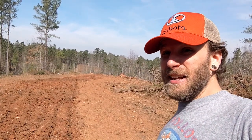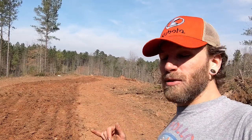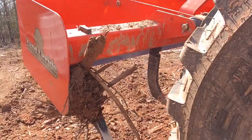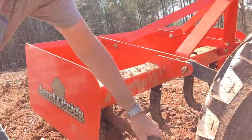The good thing is I'm getting it all up. The bad thing is it's there to begin with. And also, it's causing a little more stress on the tractor. It's not that it's bad for the tractor, I would just benefit from more horsepower. I'm also getting a bunch of stuff stuck in there, so I'm having to take breaks and get it free.